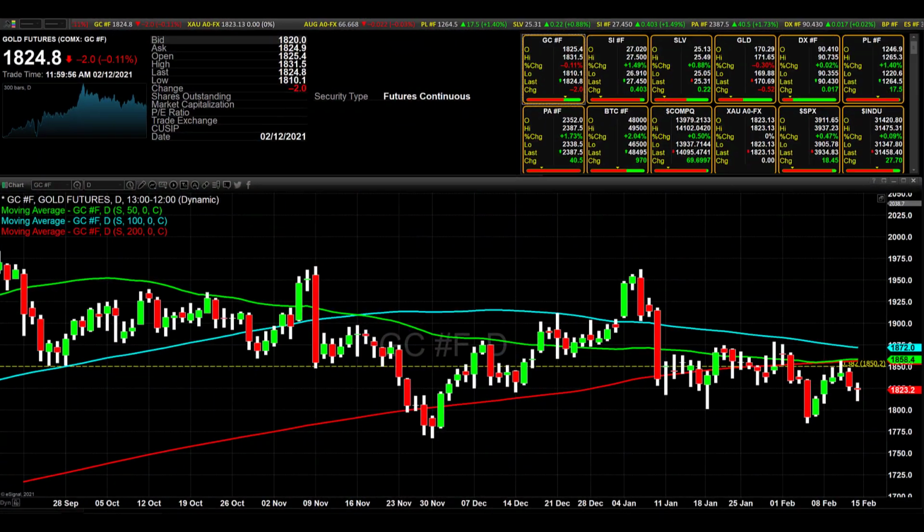A very interesting week in silver in which we saw a negative correlation between gold and silver, with silver really leading the way. We'll talk about that in detail when we look at our studies, but let's begin the show right now. Traders, as we close out the week, we do have a fractional decline in gold pricing, 1824.80.